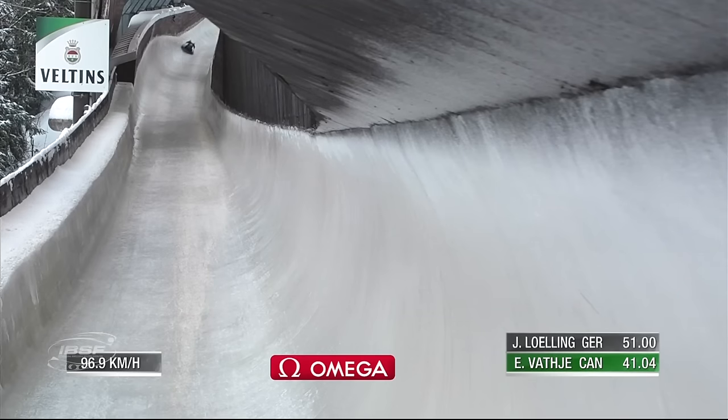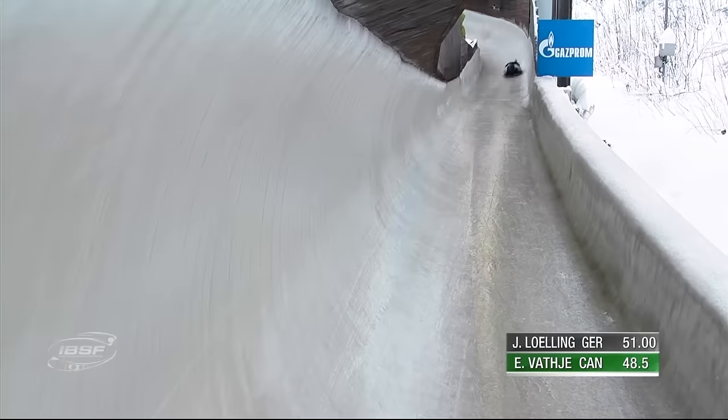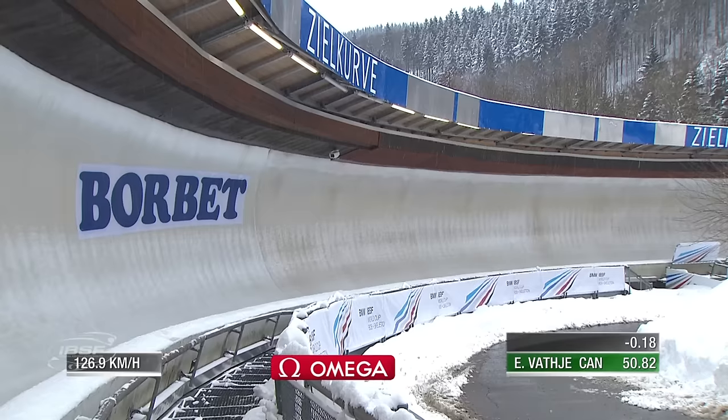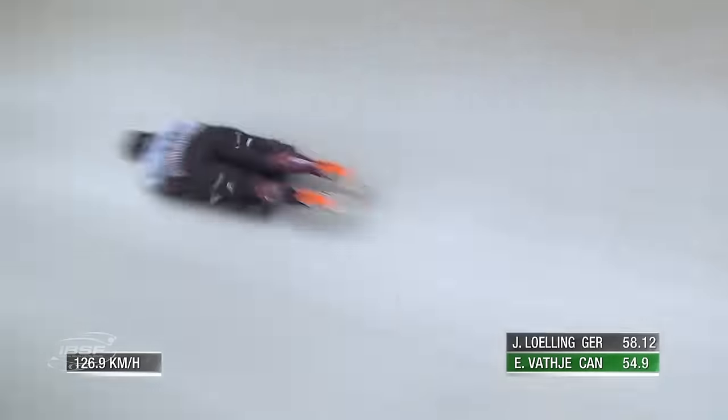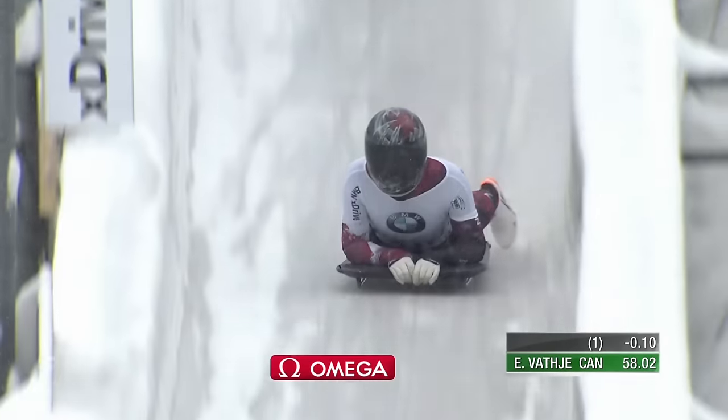Quarter of a second in the lead. Good velocity as she enters the lower portion of the track here into the labyrinth. Oh, takes a little bit of a skid into 12. Gonna scrub some time as well. She's still got 2 tenths in the bank. Will she have enough as she skids across the line into first place by a tenth of a second?